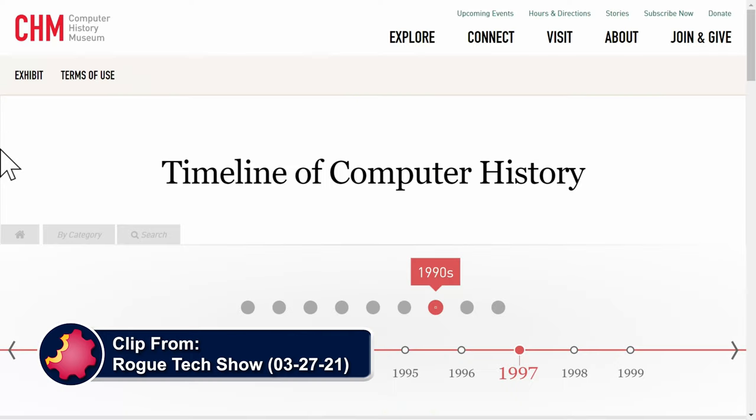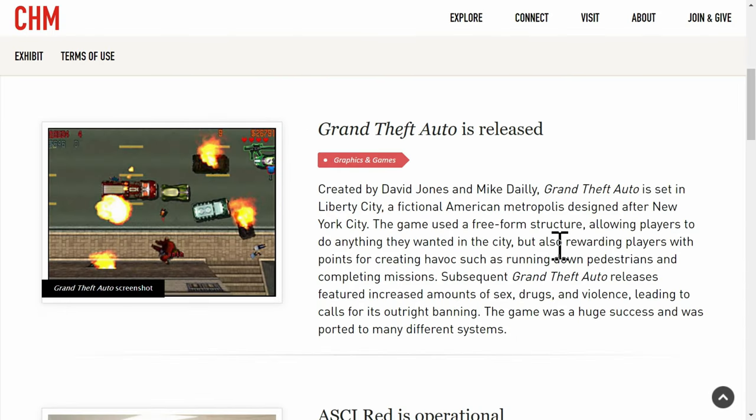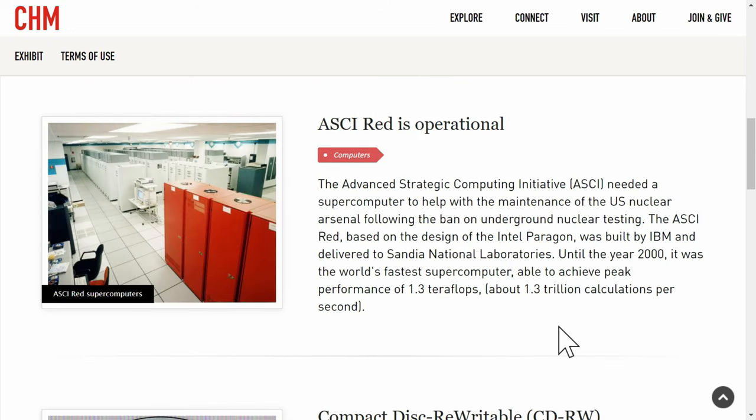Okay, so this is actually pretty cool. This is the timeline of computer history, and I picked 1997 for a reason, because we were talking about the Nintendo. Grand Theft Auto was released. The ASCII Red is operational. I would just like to say something about ASCII Red.